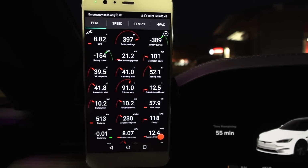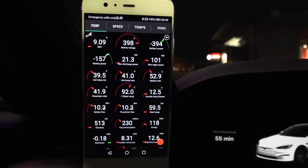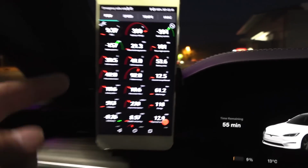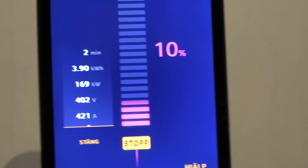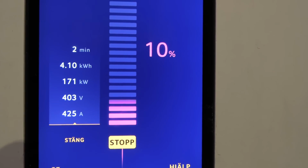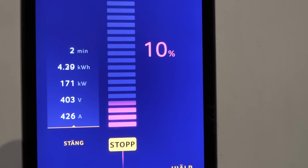We are now at Helsingborg, slightly past the halfway point, and this happens every time. For the first minute, well, actually, let's go outside instead. See, battery temperature, whatever. This time I want to look at the Ioniq charging screen since we have it here. You can see that the voltage is relatively high on the Palladium, so even though we are charging here, we don't even get 500 amp yet.